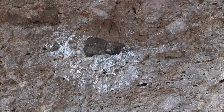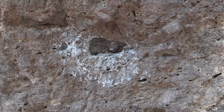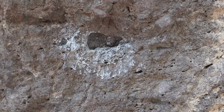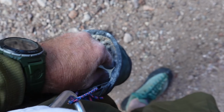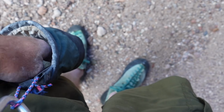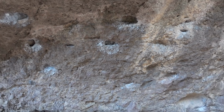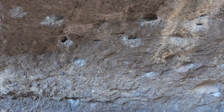You might be wondering what this white stuff on the rock is, and that's actually chalk from climbers using chalk on their hands to get a better grip. It's pretty benign, it's not hurting anything, and it will wash off in the next rain.